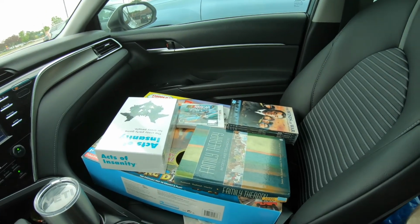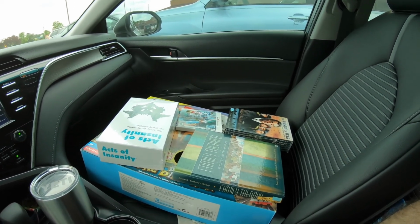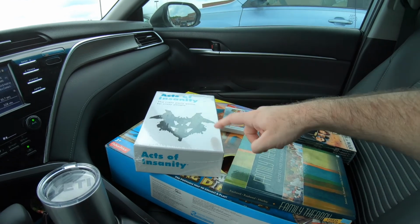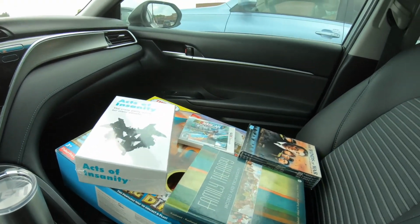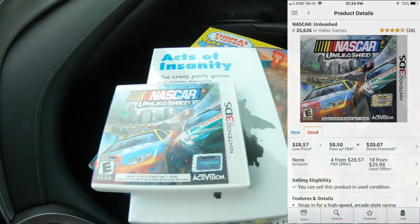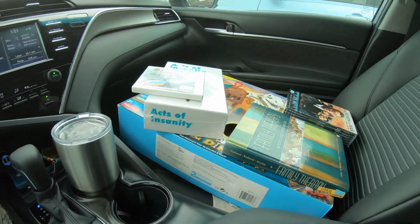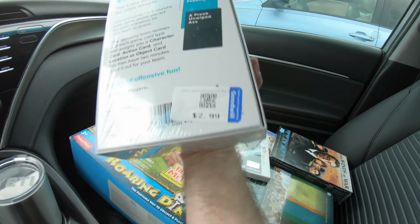I did pick up a few more things. I think I showed part of the buggy while I was in the Goodwill, but I picked up a few more. This Acts of Insanity game is brand new, sealed. It will go on Amazon. I think it sells for around $25. I'll put a screenshot of that for you. Here is a NASCAR Unleashed 3DS game. Looks like it sells for about 25 bucks on Amazon. This was $5.05 and this one was $2.99.